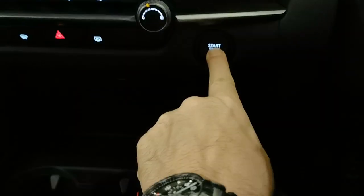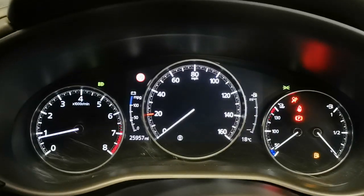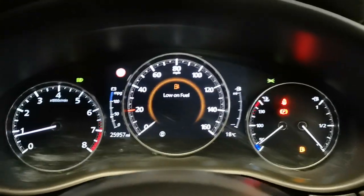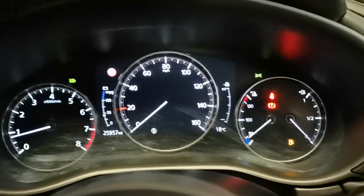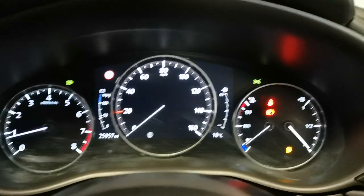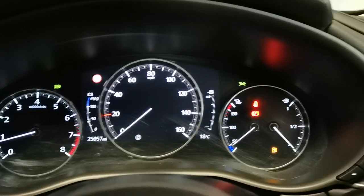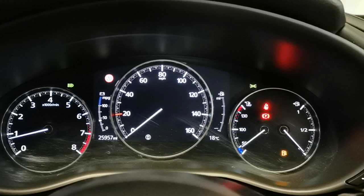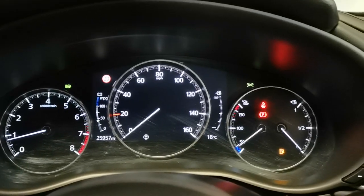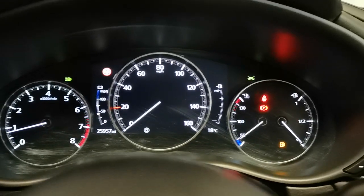I'll just dip the clutch and start this vehicle, like so. Left hand side you've got the tachometer, rev counter. Right hand side you've got the fuel gauge, temperature gauge. In the centre you've got the speedometer, immediately flanked left and right by an instant MPG readout, and on the right hand side a range indicator which shows we're very low on fuel, I'm afraid.